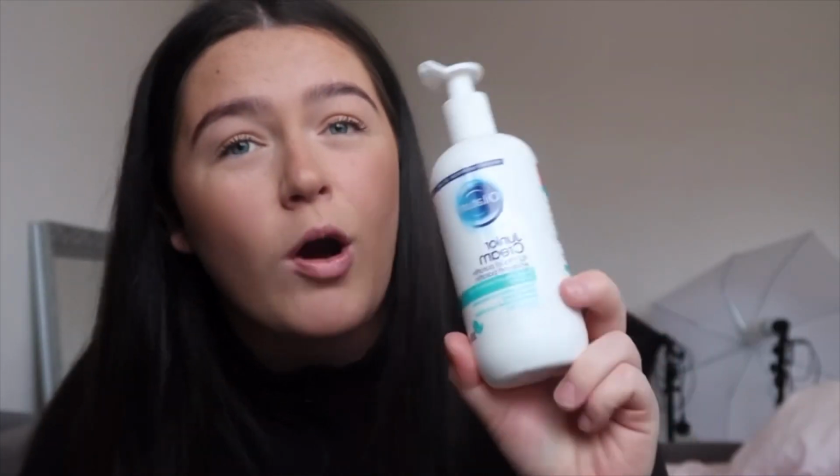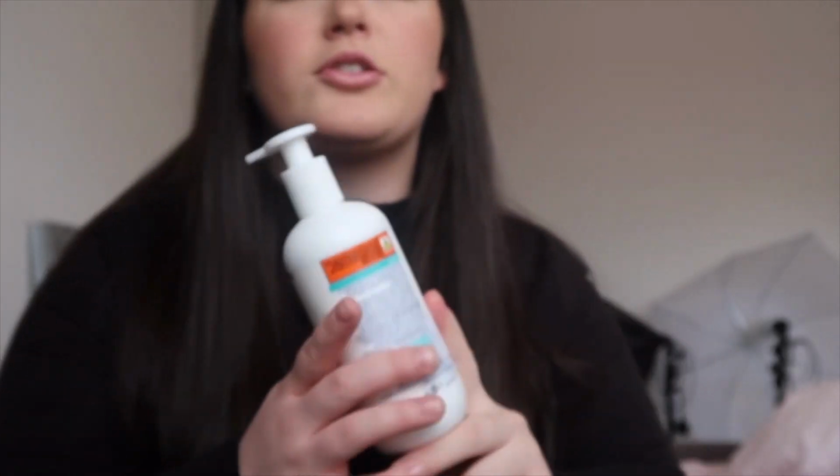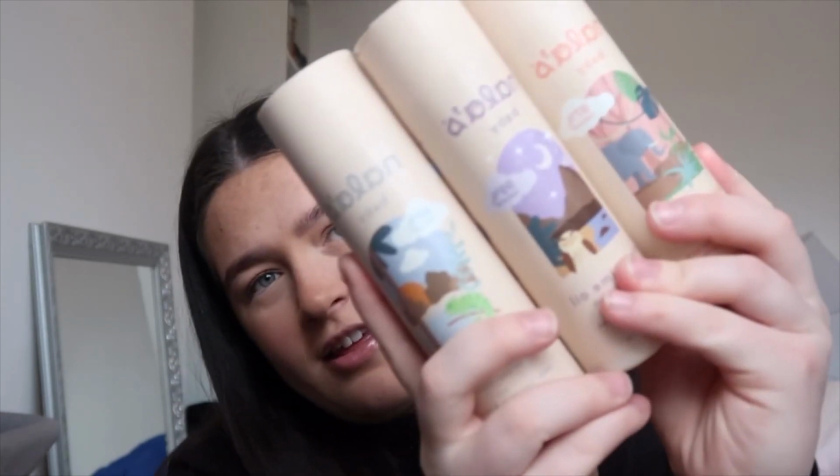So this is the cream that we were using. It was the Oilatum one, and we ended up getting it on prescription for him, in this little package. We got it from a family member. It comes with a free thing.